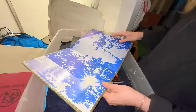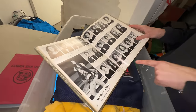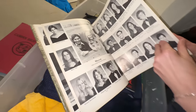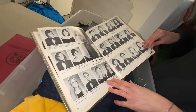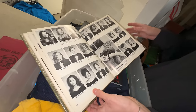1976. Yep, old yearbook. Check that out. Hair down to there. Yeah. That's funny. Shyest. I love seeing all these categories are so different. Legendary legs. That is so funny. This is the same age as Grace's right now. Isn't that weird? Yeah, it's funny. Big Mouth, Class Clowns, and Daring Dramatics. Okay, where's the sports cards, though?